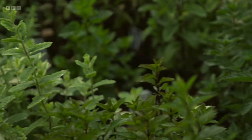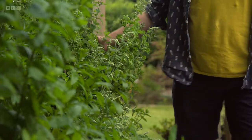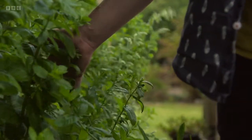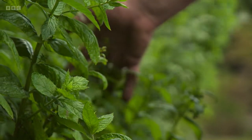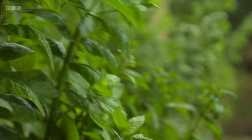The idea of growing for well-being is something central to what I do, really. The main thing for me with mint is that it's not just a healing herb, it's so sensory, you know. Obviously, we use it in our dishes and our drinks and so on, but even just brushing past it and releasing the scent is just such a calming, nearly soporific effect.